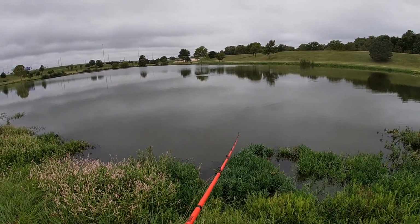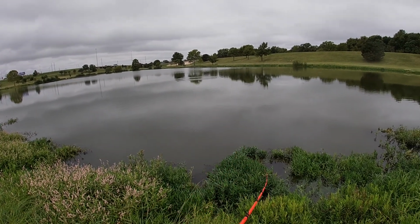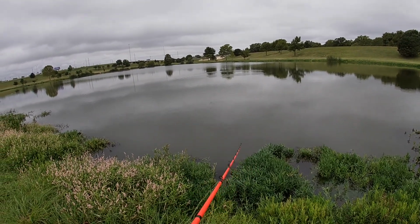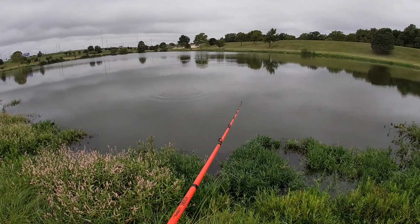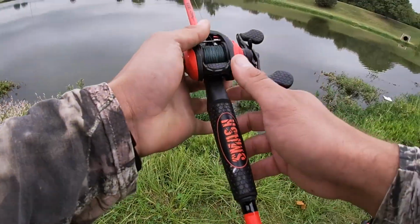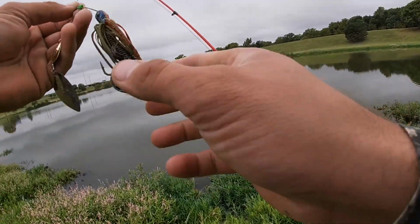Oh my goodness. Was that a bass? I saw something. It was a big fish. I saw a really big gill. It was huge, whatever it was. I don't know if I caught that on camera. It might have seen it, it was just probably a little too far away. I don't know what that was.